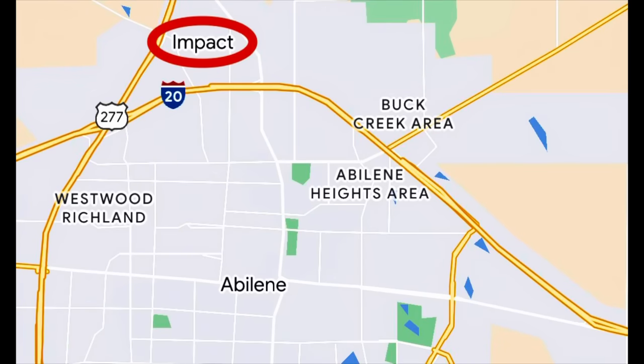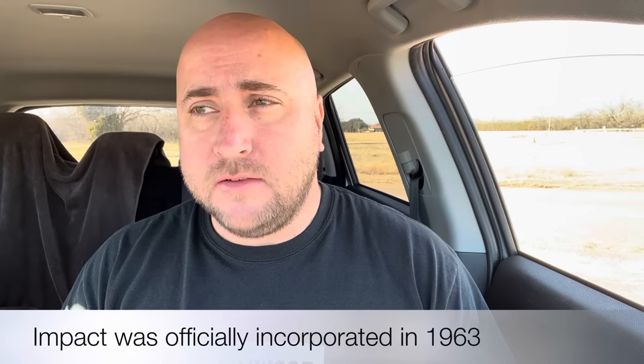And when they tried to incorporate this town, the city of Abilene, because it was so close and there were a lot of people that didn't want liquor sold here, fought it. And it actually went all the way to the Texas Supreme Court before the town of Impact won and was able to incorporate. And then they, as a town, voted to make it legal to sell alcohol and opened a store here. It was very successful and very profitable.